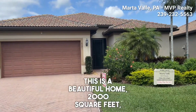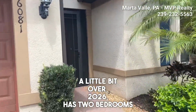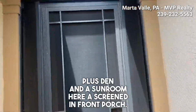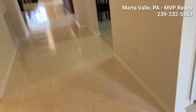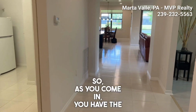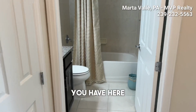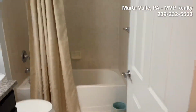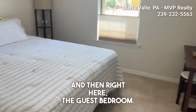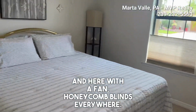So let's see it. This is a beautiful home, 2,000 square feet, a little bit over, built in 2026. It has 2 bedrooms plus den and a sunroom, and a screened-in front porch. So let me show you. As you come in, you have the laundry room over here, and that's also where you go to the garage. You have here the guest bathroom. And then right here, the guest bedroom. And here with a fan, honeycomb blinds everywhere.